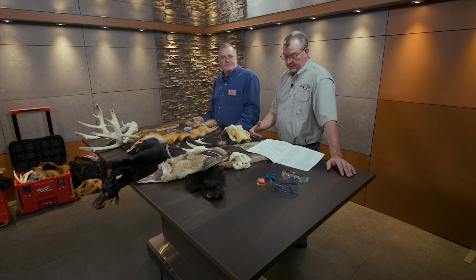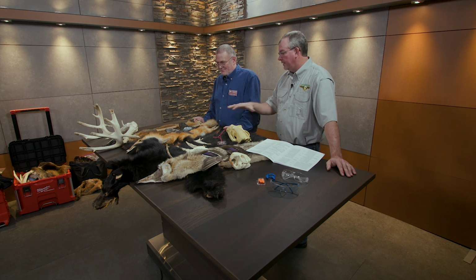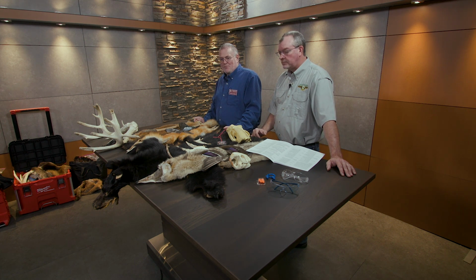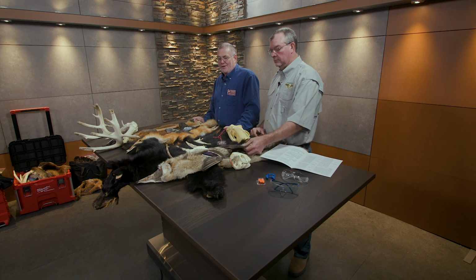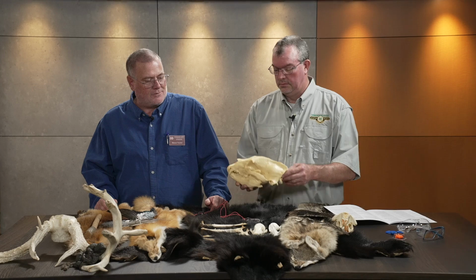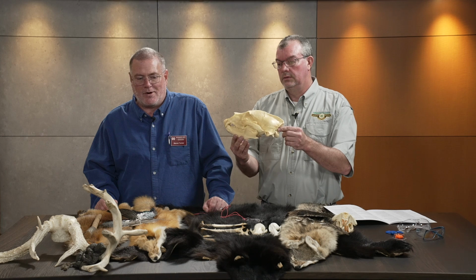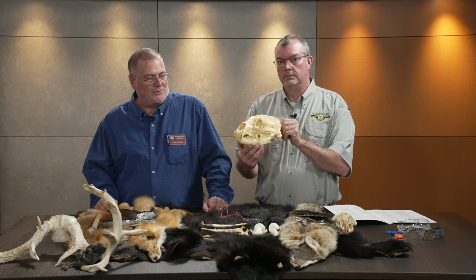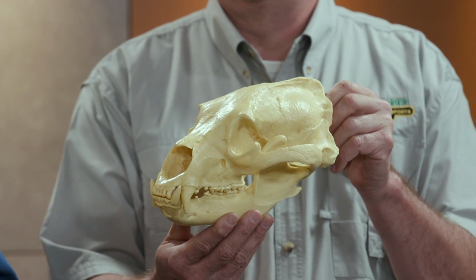That's right. All right, let's jump into the wildlife ID part of it, and we have several things. That's right. They're going to need to be able to identify the mammals and avian species, the upland and the waterfowl birds found in Mississippi. Of course, Reed's holding up the skull of a black bear. We've got 2 subspecies of black bear in Mississippi. They just have to be able to identify that it's a black bear.